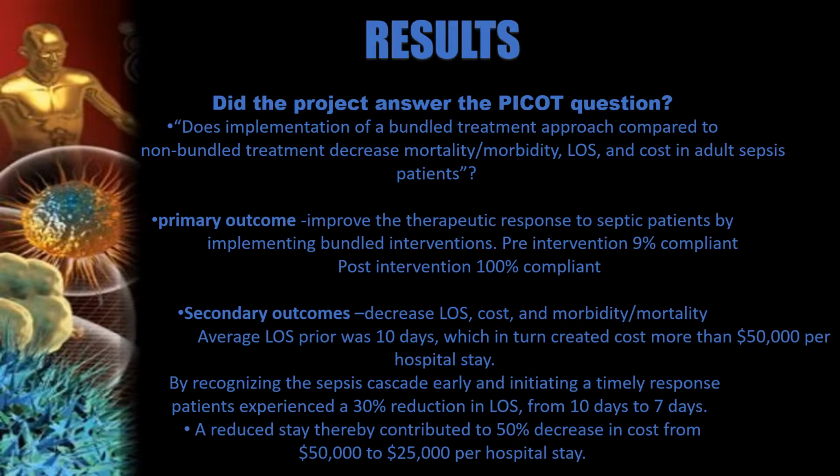And as we talked about before, our pre-intervention, we were 9% compliant with early recognition and intervention according to CMS core measures. Post-intervention or post-educational intervention, we were 100% compliant with making sure that those sepsis bundles were started in a timely manner. Now, by starting those sepsis bundles in a timely manner, we expected to see our secondary outcomes. By doing this, according to research, we should see a decreased length of stay with our sepsis patients. We should see a decrease in costs related to our sepsis patients, and we should also see a decrease in mortality as well as morbidity.